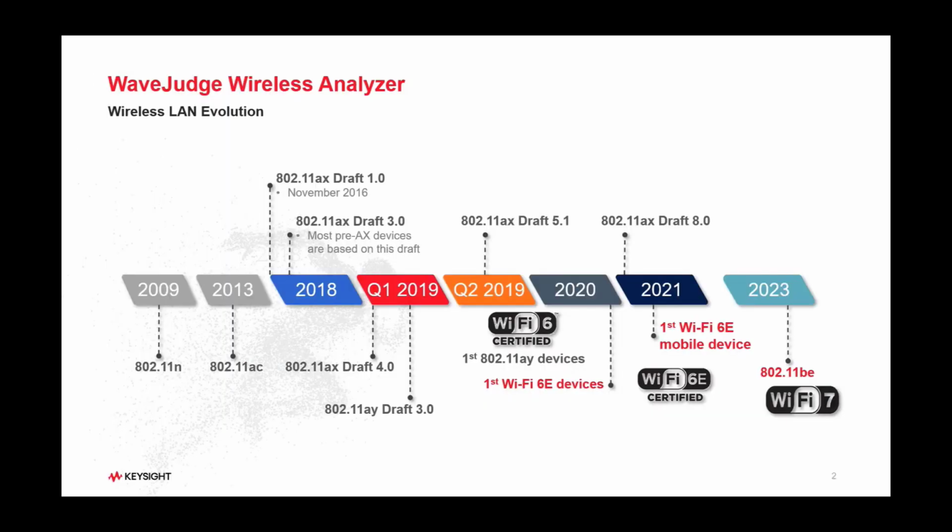Okay, so in this first slide, let's have a look at Wi-Fi standard evolution. This slide gives you the timeline of the IEEE 802.11 Wi-Fi standard. The latest commercial version which is available is based on 802.11ax, which is called Wi-Fi 6E. As we can see, Wi-Fi 6E was launched around mid-2021.